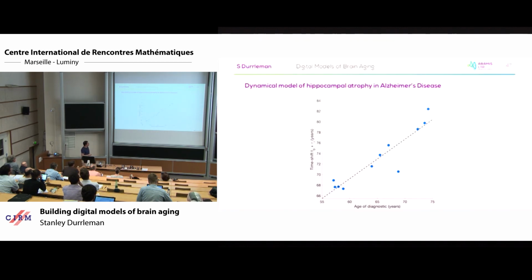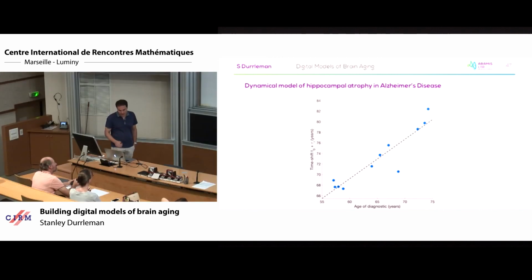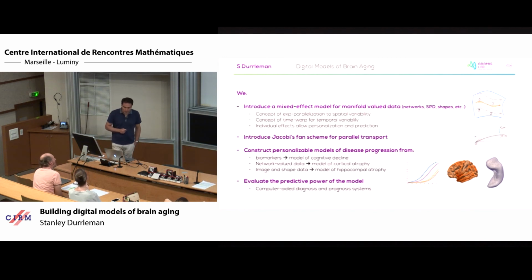And here we correlate the age at diagnosis with the individual time shift variable. We see that the model captured well the pace of disease progression across individuals. But of course, with only 20 individuals here, it's not possible to decide about statistical significance. So just to summarize what we have done: we have first proposed a new mixed effect model for manifold valued data and longitudinal data, which makes use of two important concepts.